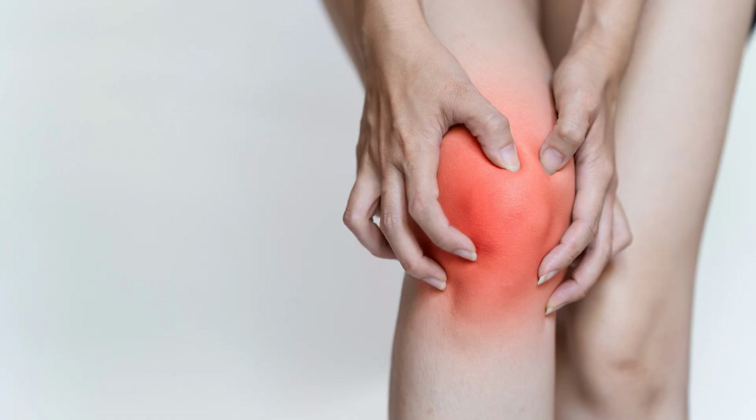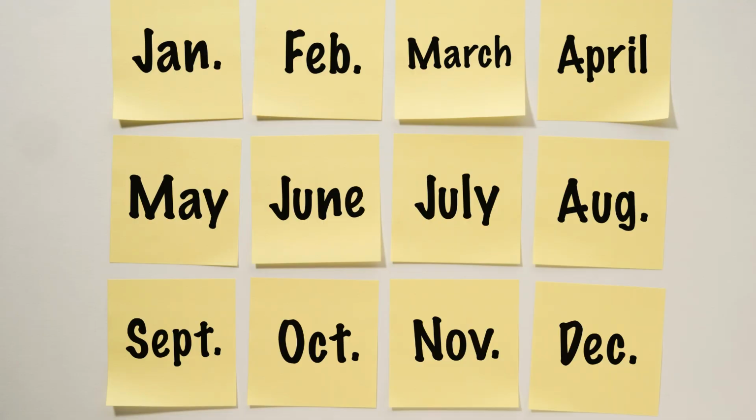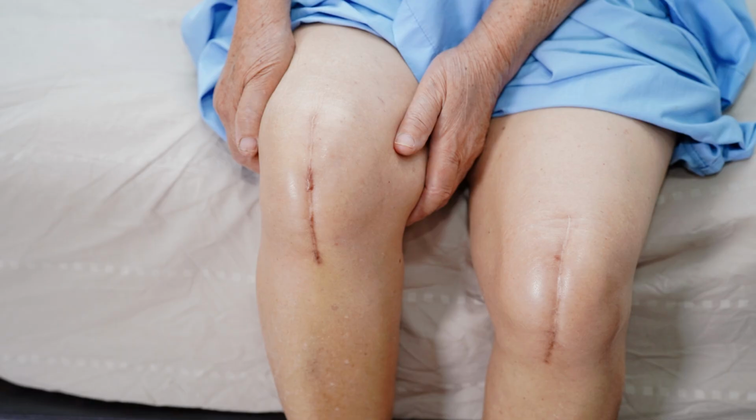The second thing I find people don't really expect is the swelling. Now, swelling after a knee replacement can last for at least a year, and even then the knee is often a bit puffy compared to the other side. So if you go home, when should you be worried?